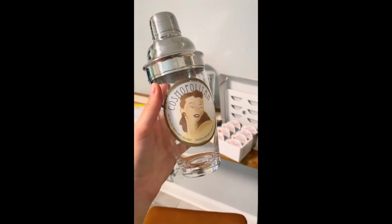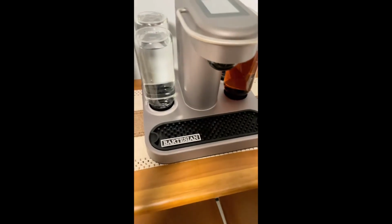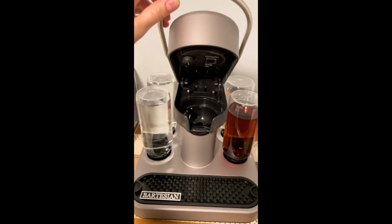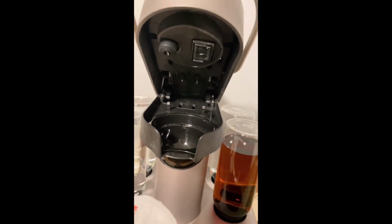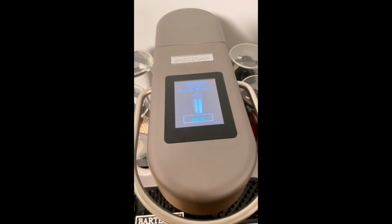Cosmos are my drink of choice. My shaker bottle literally has how to make one. I got this from a tag sale, but you just tap it to turn it on. Then you lift the lid, and each drink has a barcode. That's the barcode scanner, so that's how it knows which to pour in.